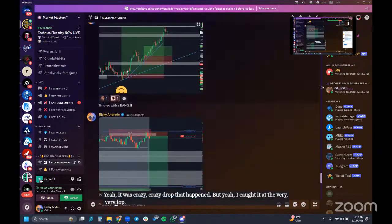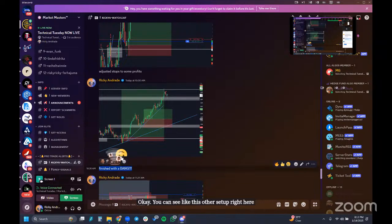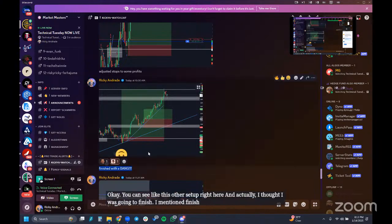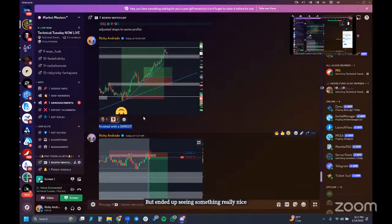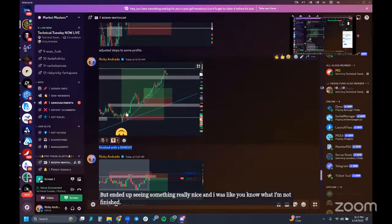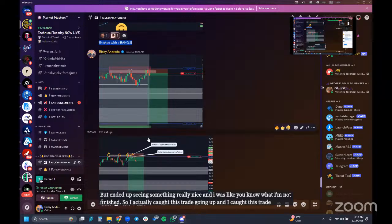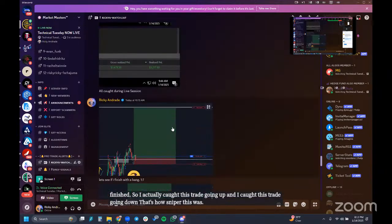Okay, and you can see this other setup right here. I thought I was going to finish the trade, I mentioned finishing with a bang, but ended up seeing something really nice. And I was like, you know what? I'm not finished. So I caught this trade going up and I caught this trade going down. That's how sniper this was. This was an insane setup.